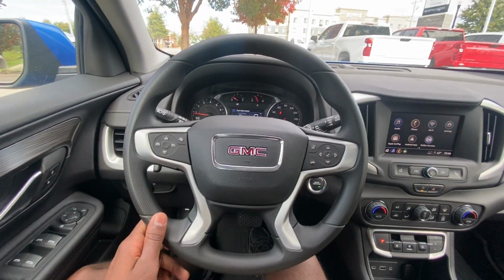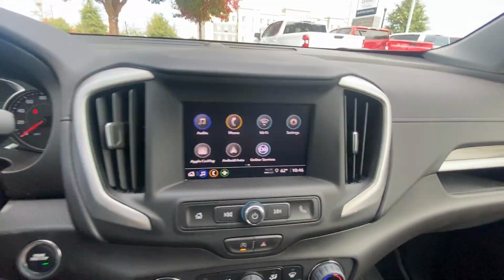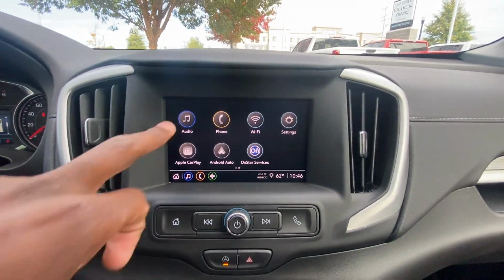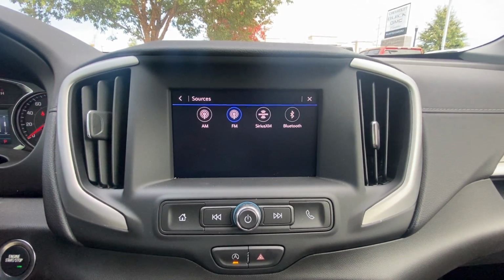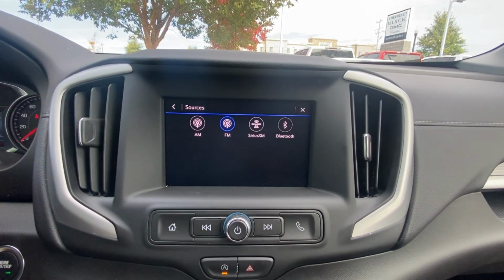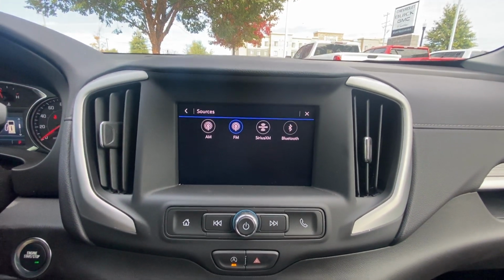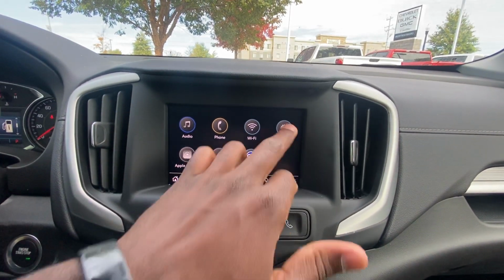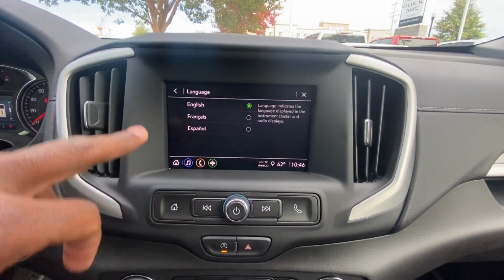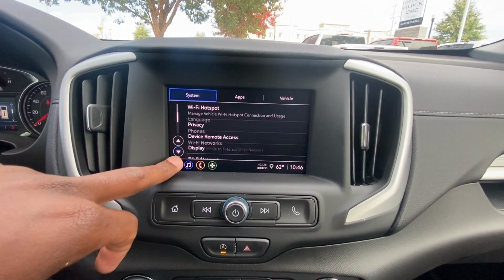So we get the vinyl wrap steering wheel here. There's the horn. Over here to the standard screen, we get this 7-inch audio system, but this does include AM, FM, XM, Bluetooth audio, and then we also get wireless Apple CarPlay, wireless Android Auto compatibility, which is always nice, especially on the more basic systems. Wi-Fi hotspot, all of your settings are in here. If you want to change your language, phones, you can add that. It walks you through it pretty much.